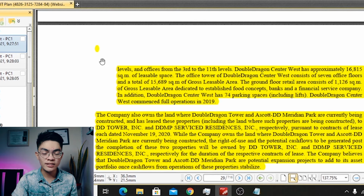Okay. And on top of these three buildings, meron pa silang land. So, itong land na to is yung tatayuan ng DD Tower and then ng Ascot DD Meridian Park. So, these are currently being constructed. And yung land dito belongs to Ddmp Reit. And itong land na to ipaparenta ni Ddmp Reit kay DD Tower Inc. and then Ddmp Serviced Residences Inc. for a period of 99 years. So, ayan, 99 years yan. Kung gusto nyo ng long-term na lease, di ba? Ayan yun, 99 years. Pero yung building kasi na itatayo will belong to DD Tower Inc. and then Ddmp Serviced Residences Inc. So yung kikitain ng building, hindi mapupunta kay Ddmp Reit. So yung rent lang nung land, yung mapupunta kay Ddmp Reit dito. Okay, so later I'll explain further yung details natin dito sa mga buildings na ito.